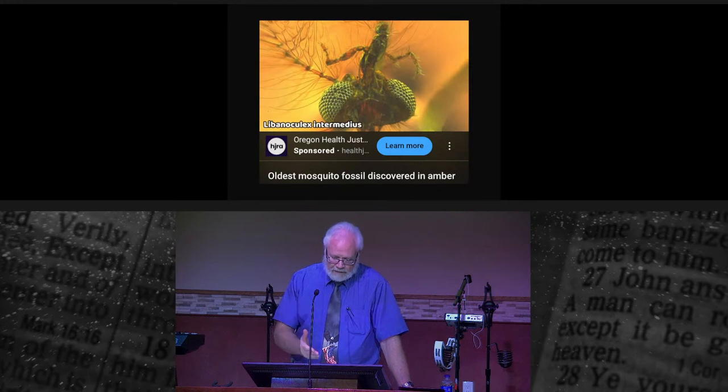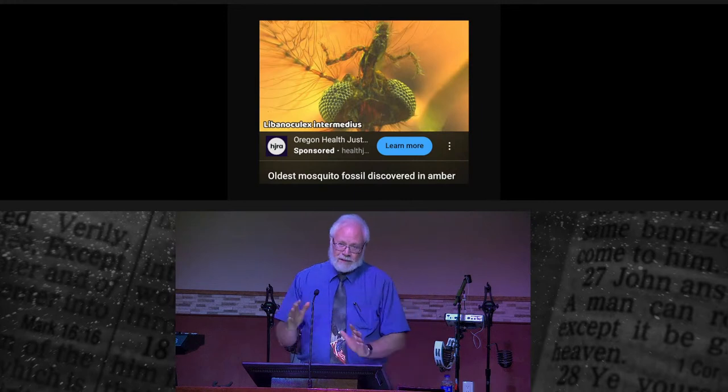Yet there they are. Look at the eyes with the multiple lenses called ommatidia. Those should have corrupted, but they're there. I mean, it looks like somebody poured liquid lucite on this yesterday, and it hardened overnight, and here it is. Well, on the time scale they're talking about, a few thousand years would be like yesterday. It would still look this good, but not much longer.